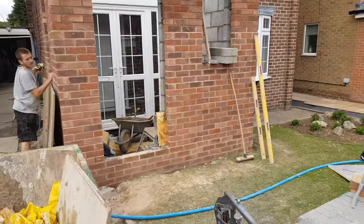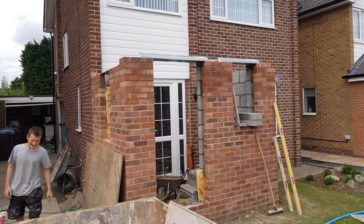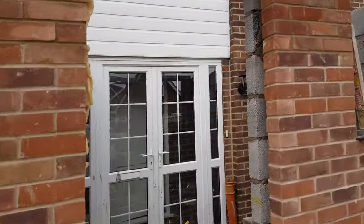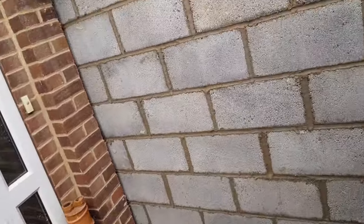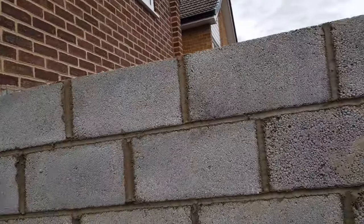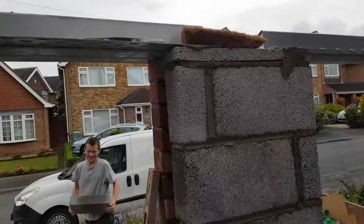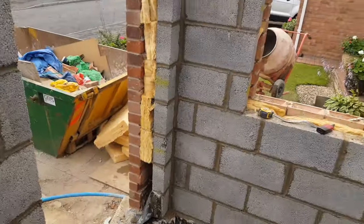Buzzing. Got lintels on, aren't we, Jobo? Big lintels. Big lintels on. So, all to do, quarter blocks. And a quarter blocks. Then a cut.